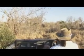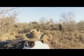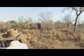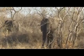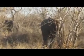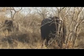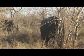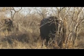I think I was talking about that female at the back there, but she had a very small pair of tusks, and it just goes to show that age doesn't have much to do with tusk size. I've seen youngsters half her age with bigger tusks, twice the size. But this is a young bull that we're sitting with now, playing coy behind the bush willow.